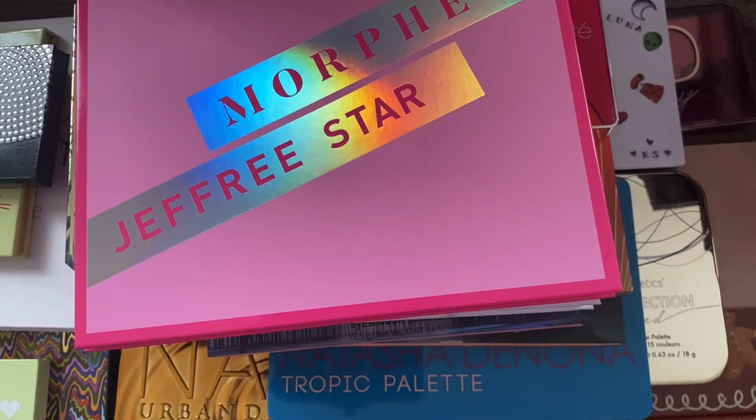Okay, guys, so I decided to just pile the rest of my palettes here so that I don't have to be going back and forth, placing palettes in front of me. But I'm not gonna lie to you, I am probably gonna keep most of these palettes because these are some of my favorite ones. But yeah, let's get started.